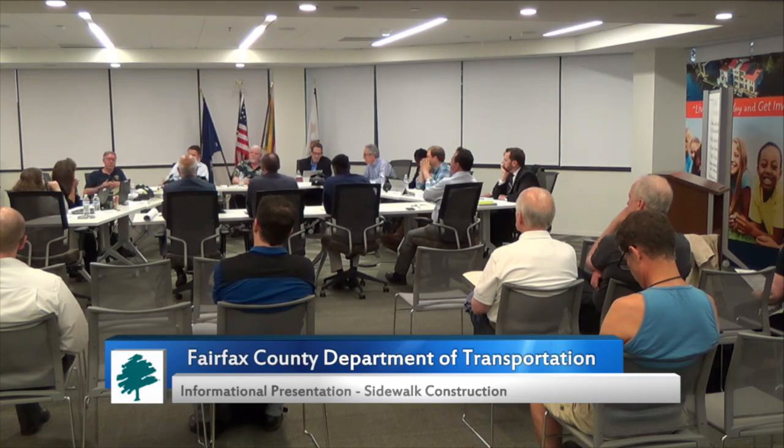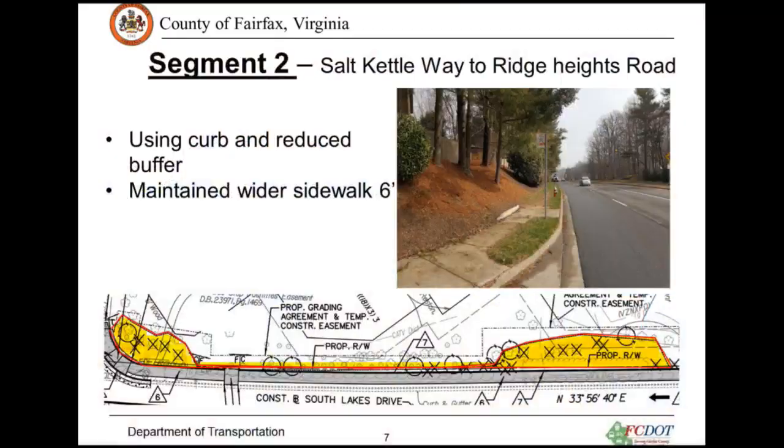Let's see. Will there be a sidewalk continuous all the way from the high school all the way up to High Ridge, to the Ridge Heights and beyond? Okay, is anyone else? Nick, you got any questions, thoughts?